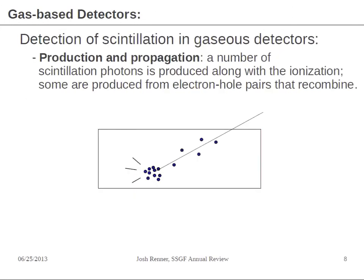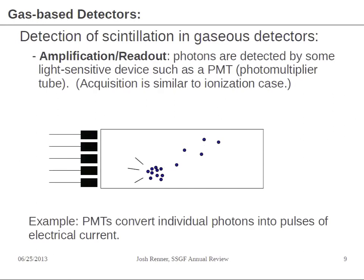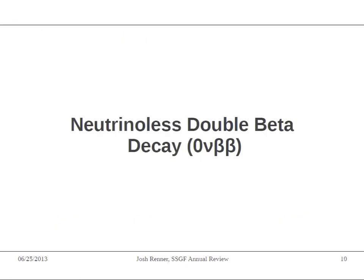Also, the incoming particle will produce scintillation during its initial interaction, and that can be read out and amplified by devices such as photomultiplier tubes. So ionization and scintillation in gaseous detectors are measured to determine the energy of a particle. Now I'm going to talk about neutrinoless double beta decay, which is a process that we're interested in.